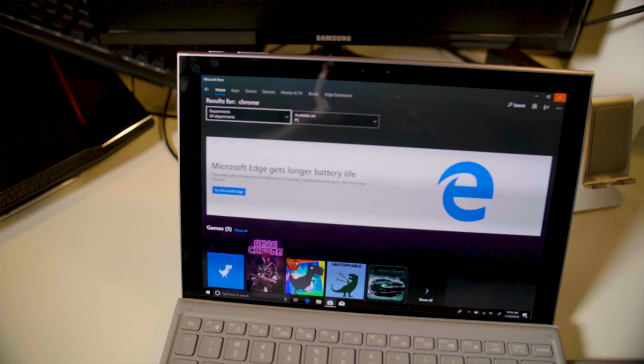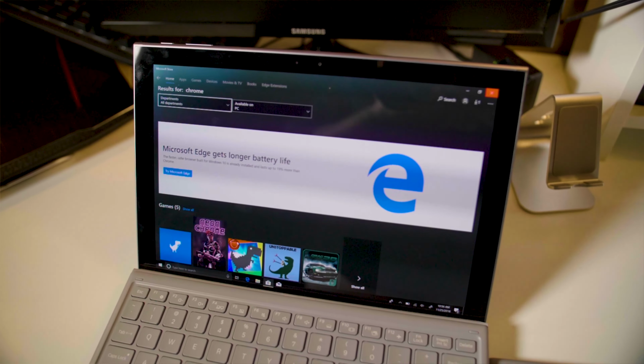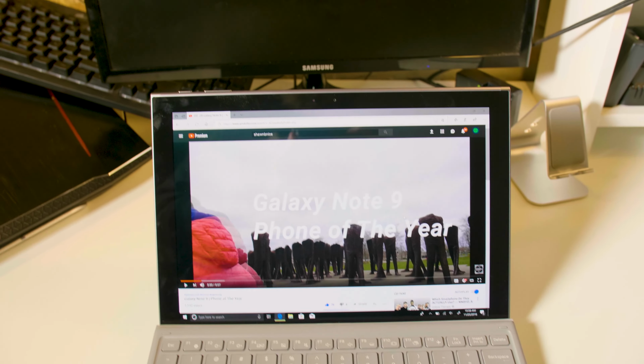First thing that I do like is the 2K display. The display on this machine is fire. I love watching media on it. Despite the bezels, we'll talk about that. But overall, the display and the colors, the AMOLED panel, it looks really good on the Galaxy Book 2.